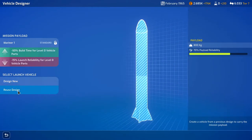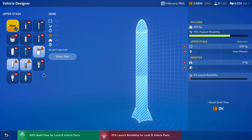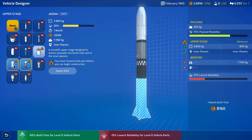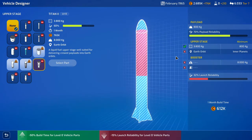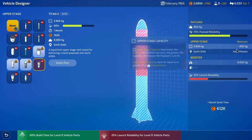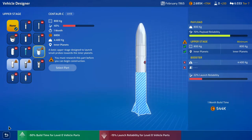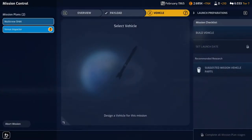Alright, let's design. Can we reuse anything new? Design new. Upper stage. We don't have anything that can do it. Why can't the Titan 2 do it? Earth orbit only. Okay. Well, we know what we're researching next then.